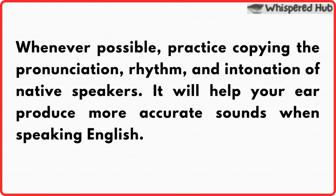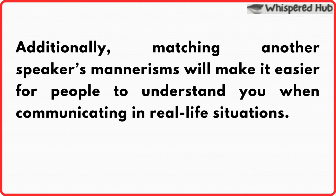Whenever possible, practice copying the pronunciation, rhythm, and intonation of native speakers. It will help your ear produce more accurate sounds when speaking English. Additionally, matching another speaker's mannerisms will make it easier for people to understand you when communicating in real-life situations.